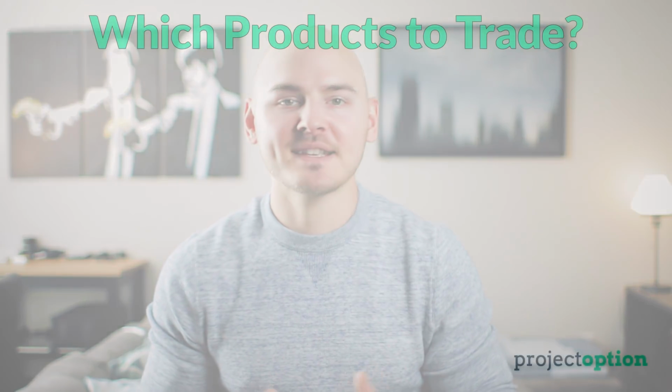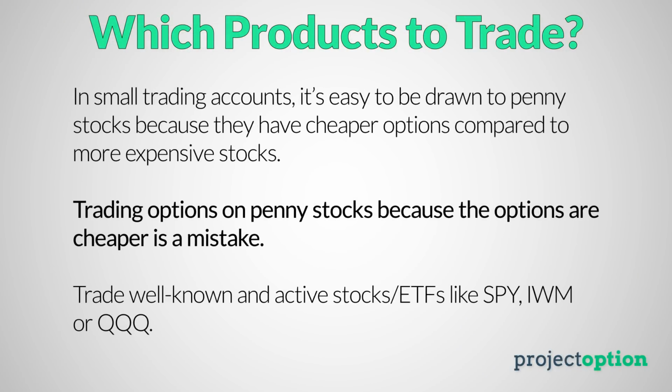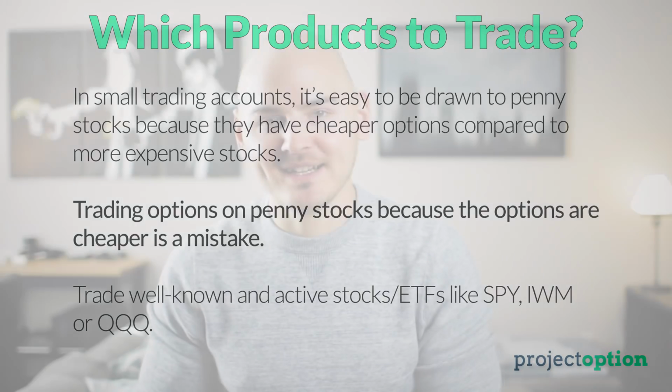In my opinion, the safer stocks and products to trade when you're trading in a small options trading account would be to stick with broad stock market ETFs such as SPY or IWM, or even QQQ, which is the NASDAQ 100 ETF. I know it is enticing to trade penny stocks with a smaller options trading account because the options are cheaper, and therefore you will have more access to different options trading strategies on those penny stocks.